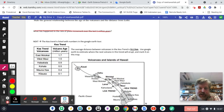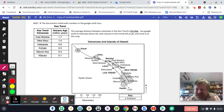The Kea trends versus the Loa trends. Now, you wouldn't have to get down the specifics of this by any stretch. This is actually a Regents question that I kind of built the lab around. It didn't go super well for us that year, so I figured let's elaborate a little bit on it.